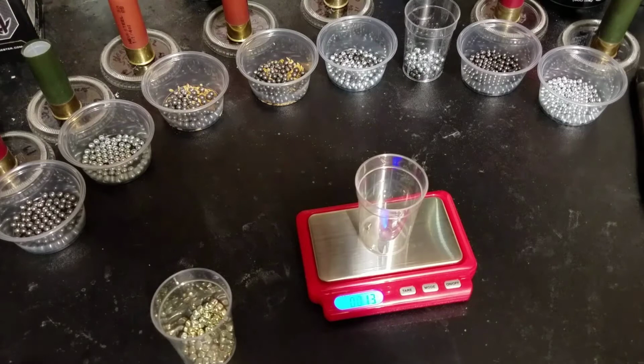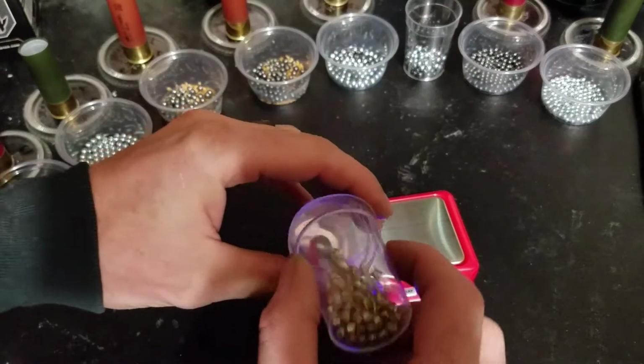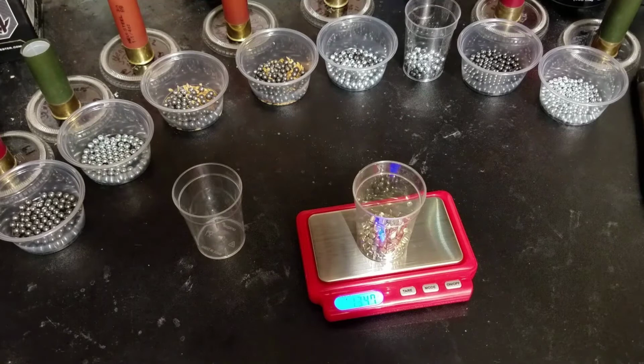So they're the same weight as the standard round pellets. Let's go ahead and weigh them all. 1.34. So it's closer to, yeah, that's about right. 1.34.